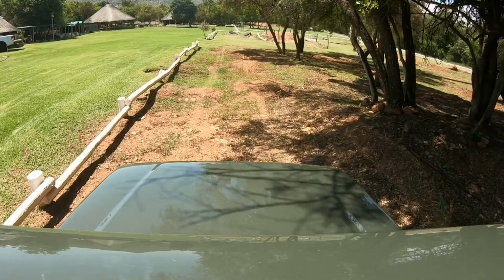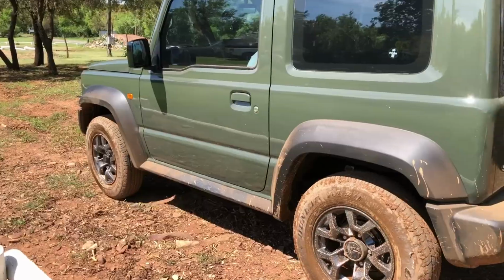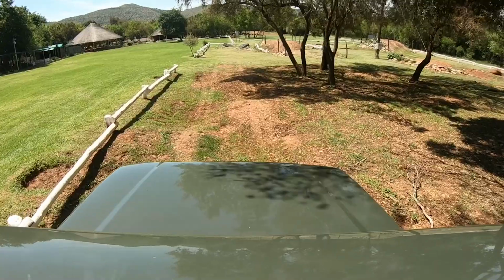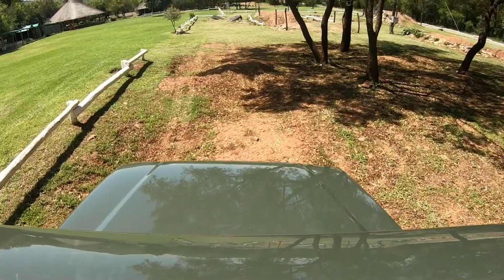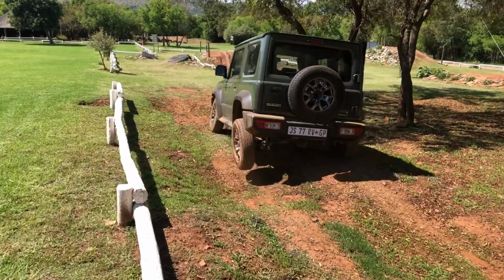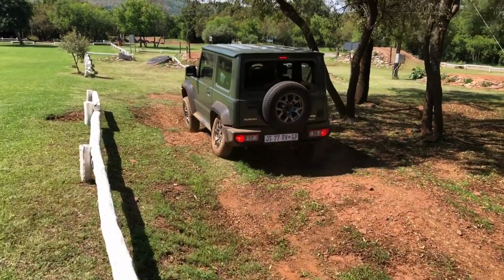Right, this last one is what we call an axle twister. So we just got to keep a consistent speed, but what's nice here is we're going to get wheels up in the air quite a lot. Hold on to the grab handles. And again, you can hear the brakes working. So it's sending power to the other wheels so that we can carry on going. Wow.